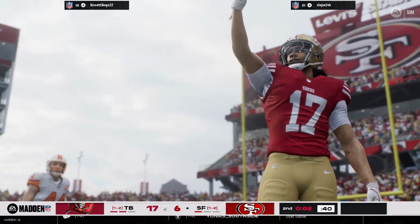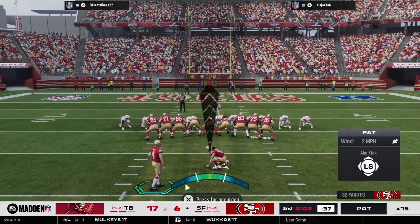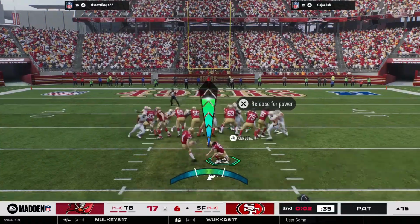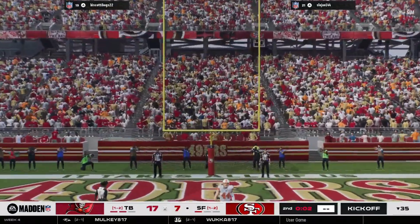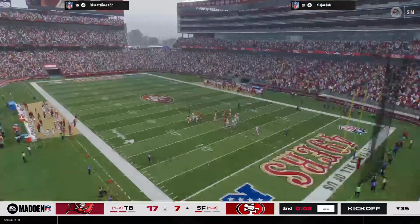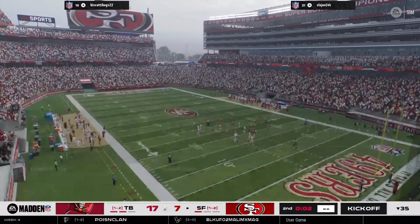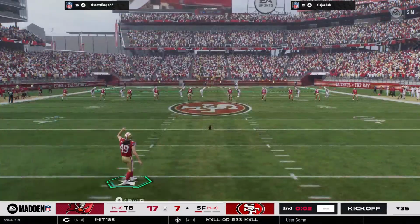Manage that clock beautifully down to the final moments, Brock, and they get the score just before halftime. That doesn't change the theme of the halftime speech, but I guarantee you it adds some enthusiasm to the tone. That was awesome. That one splits the uprights. And the 49ers cut the lead down to 10.